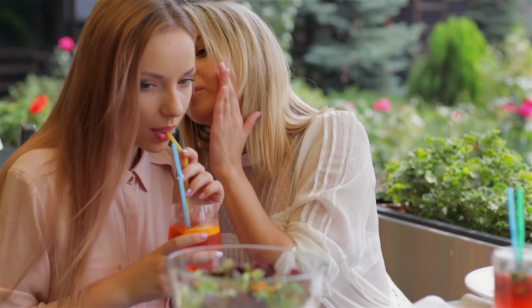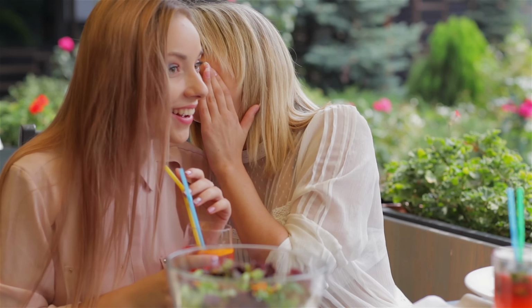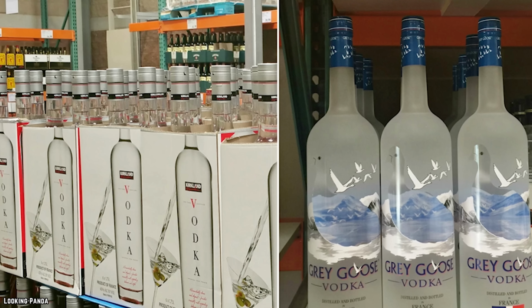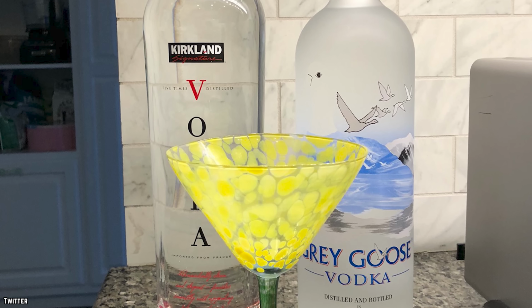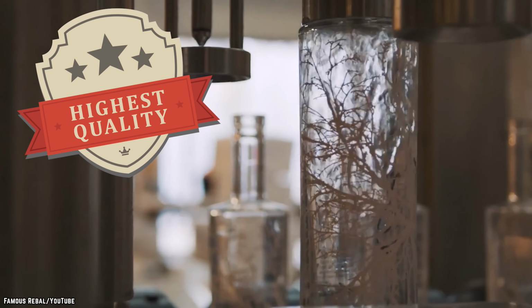Even though it's been denied by both Costco and Grey Goose, an urban legend has persisted for several years that the vodka inside both bottles is exactly the same. While it isn't, of course, the fact that a bargain brand can be high enough quality to be compared so closely to a well-known manufacturer is testament enough to how good it is.